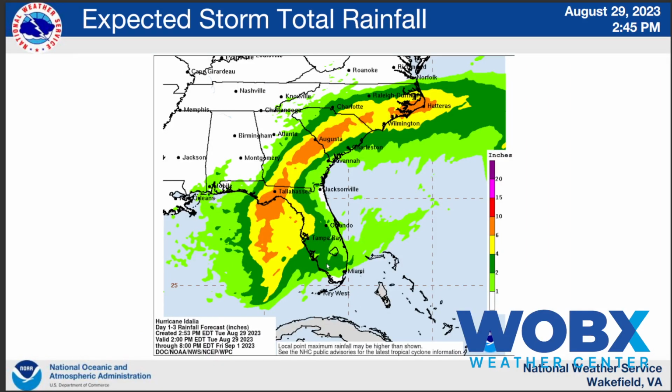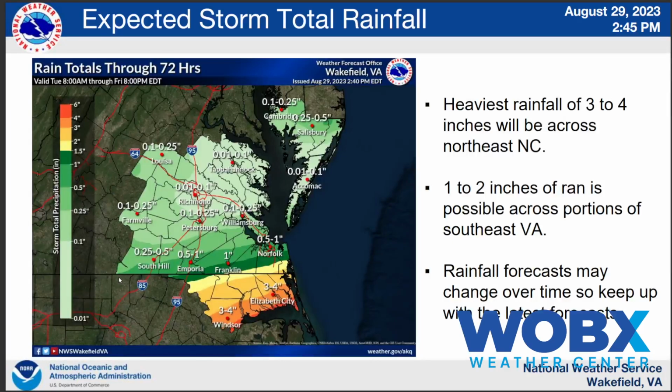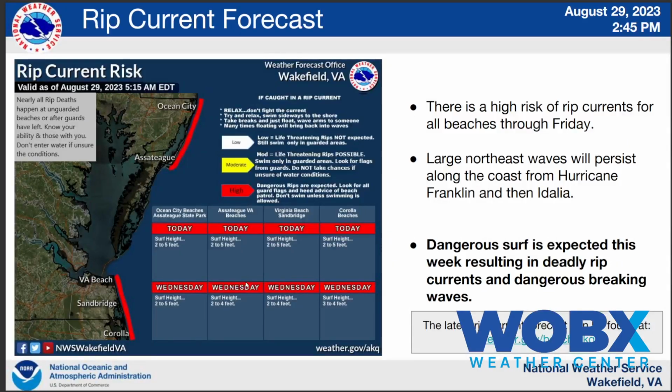You can see there the overall rainfall forecast from this afternoon that they were thinking for the entire southeast from Idalia. Looks like it's really going to be 3 to 4 inches, maybe 4 to 6 closer to the Albemarle Sound. 3 to 4 inches of rain for Elizabeth City, then about 1 to 3 in places like Moyock and up towards the state line. And it really drops off once you get into southeast Virginia.